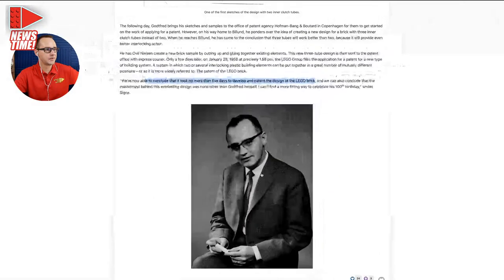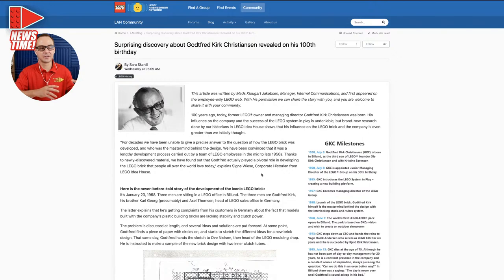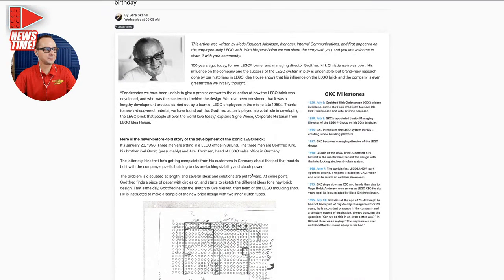That's the picture of Gottfried Kirk Christiansen, I believe. Cool. I'm kind of a nerd for the history of LEGO. I worked for the LEGO Group as a bricks specialist in a LEGO store, and we were given that information during the orientation. But that information is new. So check it out. It's on the LAN network, accessible to everyone. That article is pretty cool. So, congrats LEGO. And yeah, fantastic information for just interesting stuff, right?